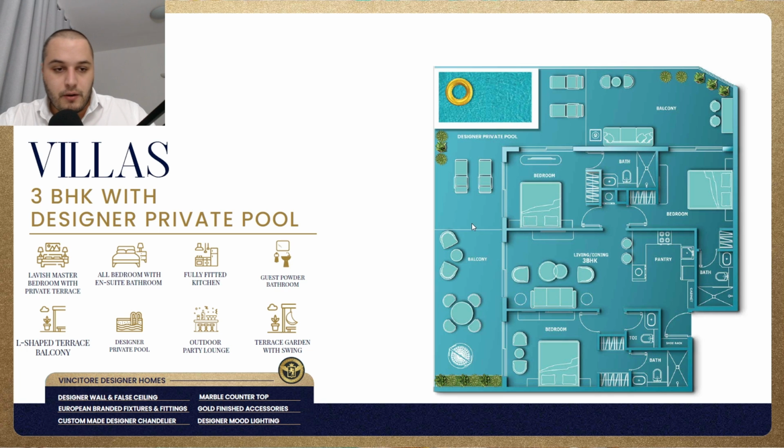If you remember from when we looked at the full floor plan of the development, a fully connected balcony with a swimming pool here, actually a private pool here in the corner.